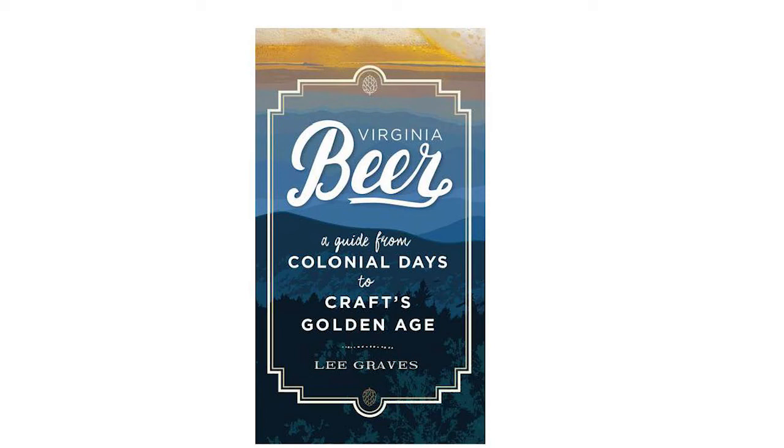Lee Graves, who's a beer historian, did a book on Virginia beer, and this Virginia cider book is pretty much a similar format. In Lee Graves's book, and also in this Virginia cider book, about the first third of the book will be the history of cider in Virginia.